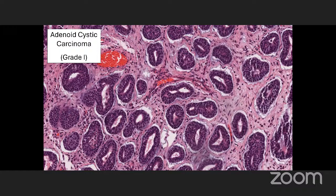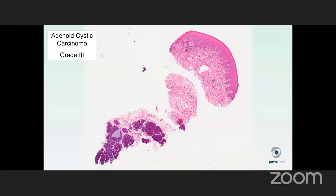And here's grade 1 or tubular adenoid cystic carcinoma, also very distinct with these multi-layered tubules lined by dark hyperchromatic cells. That is almost pathognomonic of adenoid cystic carcinoma when you see it, but it's unusual to see it mostly be just tubular. You usually see some cribriform in there. And then the difficult one is sort of grade 3 or solid adenoid cystic carcinoma.